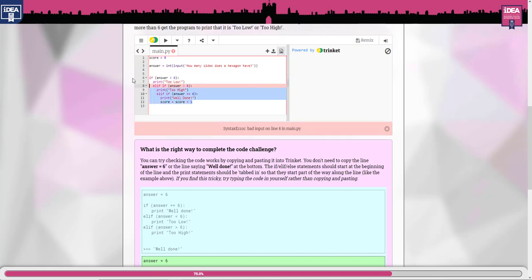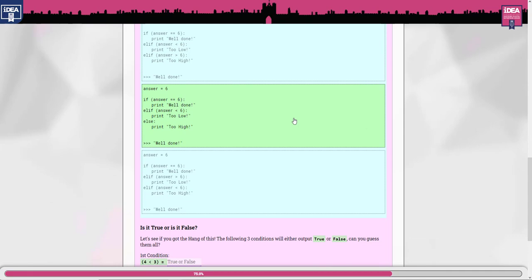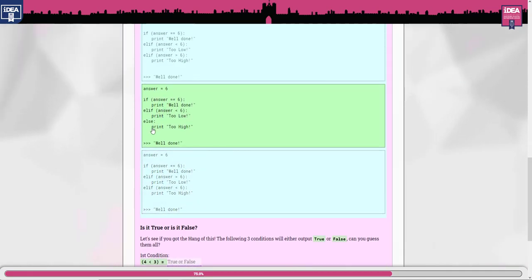okay, we're just going to leave that. We're not going to do anything with that, because you don't need to make things more complicated than you need to. So we're going to look up and see here. If answer is equal to 6, print well done. If answer is less than 6, print too low. Else, print too high. And then well done.